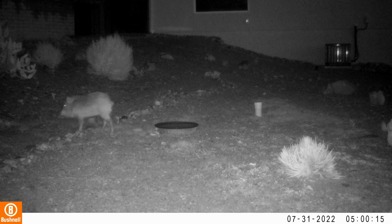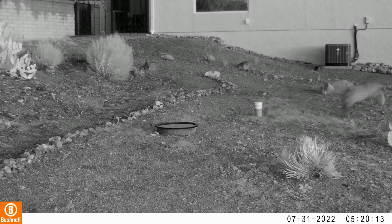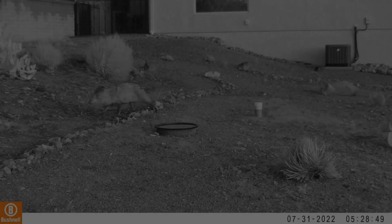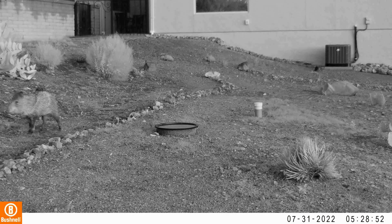It's okay, Blaze. That is a javelina at full speed romping through the yard. And then here's another solitary javelina on his way back across the yard. But that other one was running like something was chasing it. So I'm not sure what happened there.